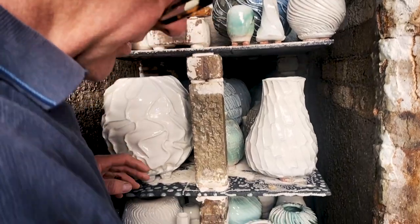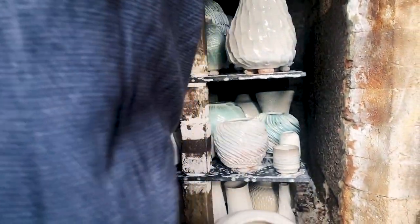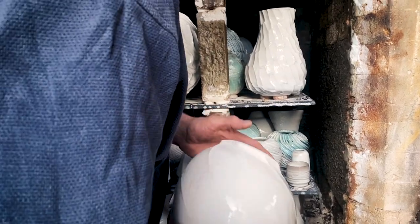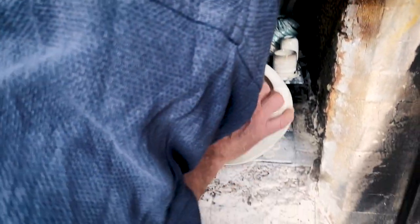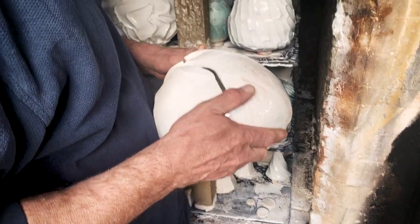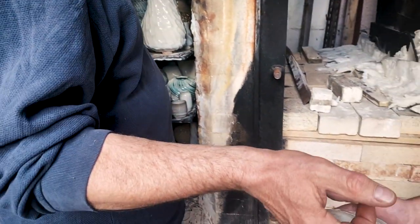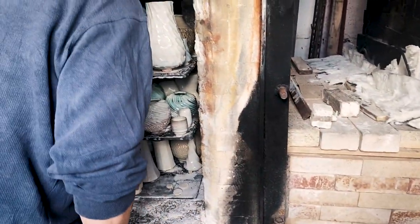The temperature is nice. Well, maybe this one crashed by the door. Oh! Well, you think it touched the door or something? Is that a cooling crack? No, it's very young. If it was cooling, it would be sharper. So do you think it cracked on the way up?